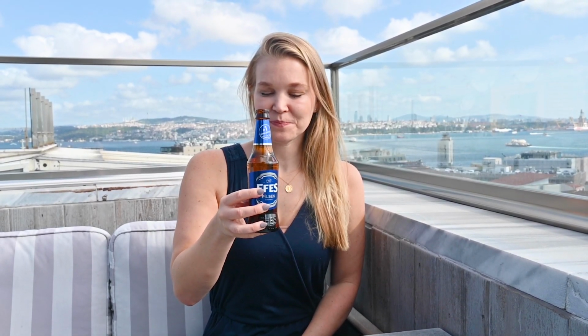So I'm ending my time in Istanbul with a Turkish beer called Efes, which you see absolutely everywhere. It's definitely the most popular beer here. That's really nice. It's actually quite light. I don't like beers when they're too hoppy, but this is really delicious.